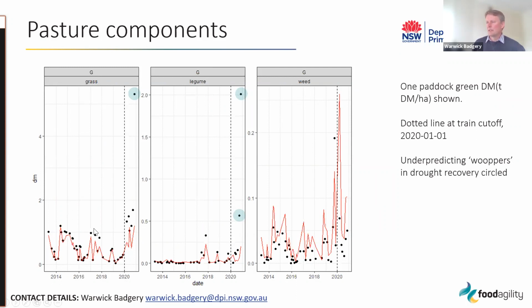What these graphs show, and this is for one of our continuous grazing treatments, is that we've got a training period up to where the dotted line is, and then after this a period where we haven't trained the model, which was actually in our drought recovery period. I wanted to highlight that because we hadn't seen such high biomass and such quick growth, that was not able to be recognised by the model because we hadn't trained it for that period. But then we integrate that data and hopefully we can pick that up when that occurs in the future. And the same as we go into new sites, hopefully we start to train the models to perform at those sites as well.